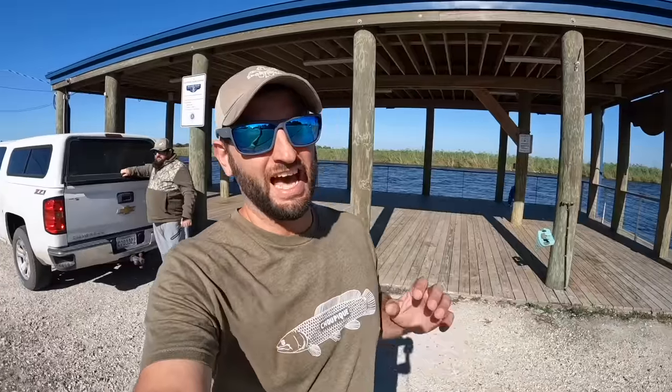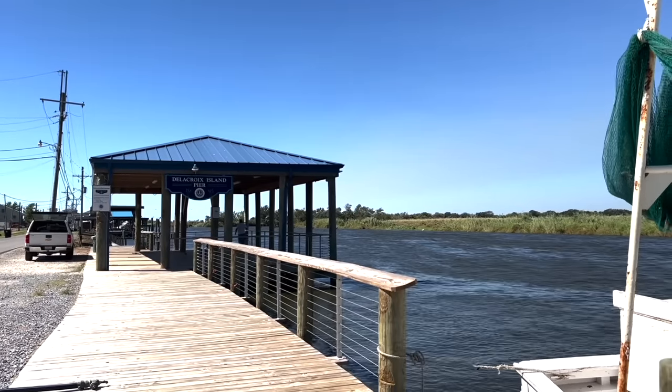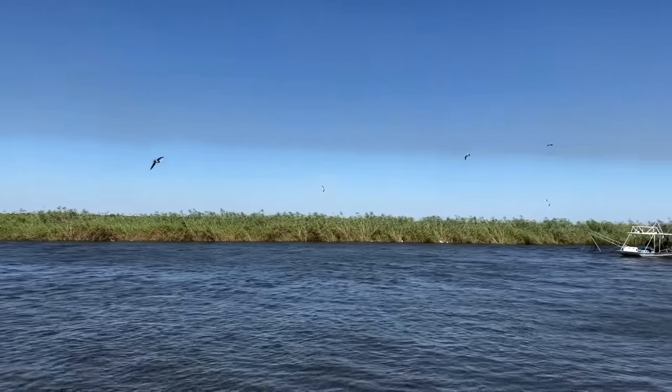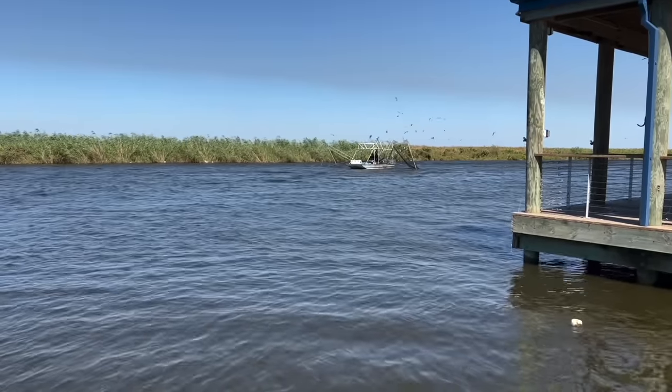All right, y'all, it is an absolutely beautiful day down here in St. Bernard Parish. I'm at the Delacroix Island Public Fishing Pier, and we got those crab nets that I picked up at Hook and Line. This bayou right here is Bayou Terre aux Boeufs. It's a good brackish water bayou, definitely holds a lot of blue crabs and all types of shrimp, fish, anything you could think of. So let's go get everything set up and start fishing.